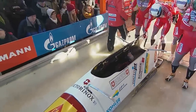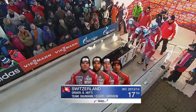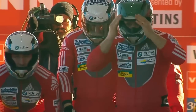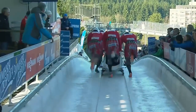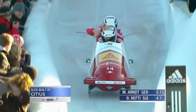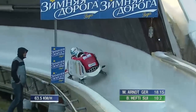Bert Hefty of Switzerland won the two-man race here on Friday. And in his four-man, he's got Alex Baumann, his two-man brakeman, Jörg Egger, and Thomas Amrein, new addition to the Swiss lineup. Yeah, the winner of the two-man race, as you said, doesn't like the four-man, like he enjoys the two-man. Good start, 5:09.